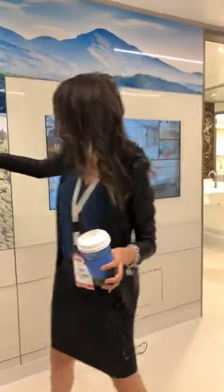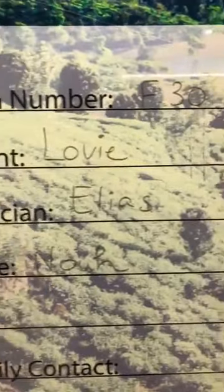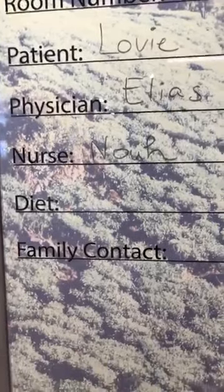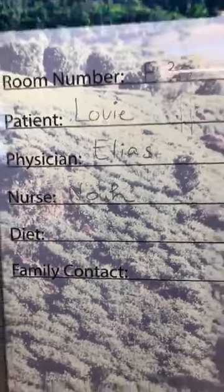Here we're also using it for charting, so you can see that we have the patient name, who the doctor is that day, the nurse, the room number, just so that everyone's on the same page, and even the patient's family can get an update on their progress.